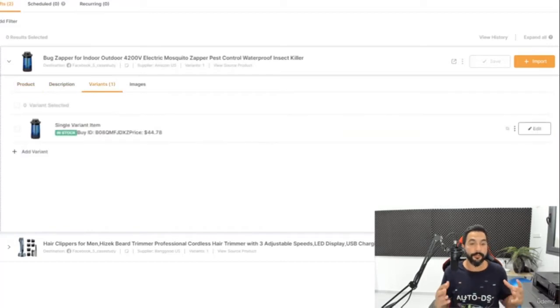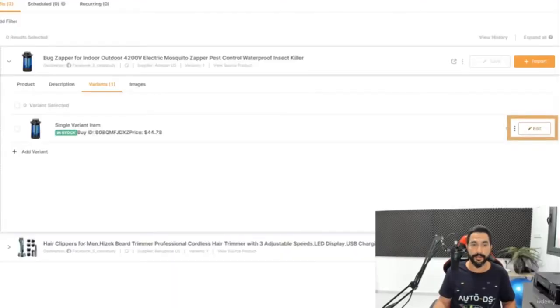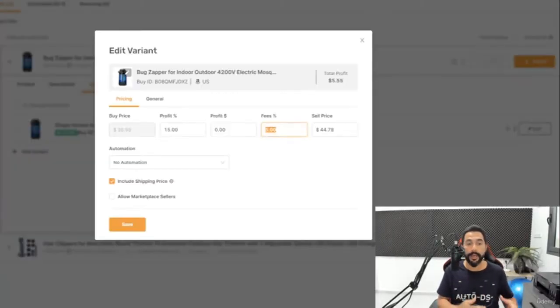Now here we've got the variants, and this is what you need to pay attention to. AutoDS is going to get all of the information from the product's variants and copy that onto the Facebook Marketplace. Let me show you what I mean. So we're going to click on edit on the variants, and in the variant settings, you're going to have the pricing settings and the general settings for this variant. So let me show you exactly what I'm talking about.